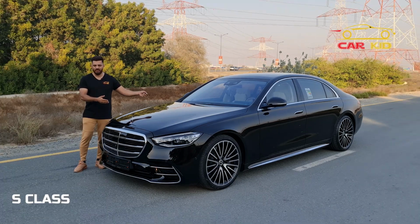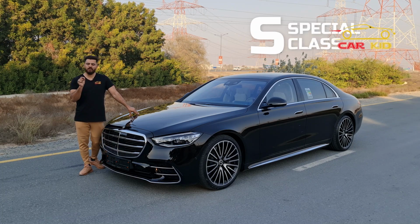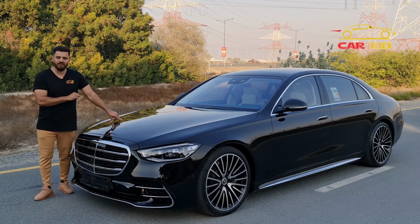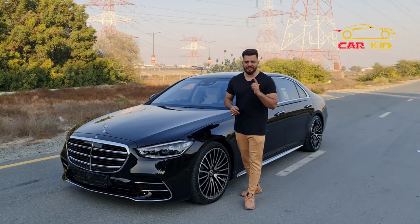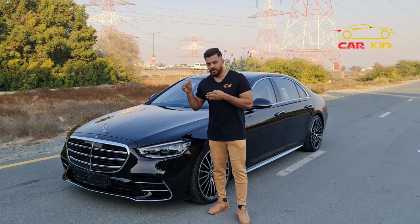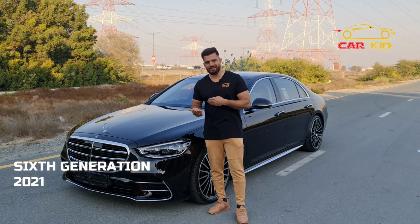The new S-Class S500. What is the S? This is called a special class in German language. This is the car I was waiting for a long time and it's here now, and today we're gonna review it. The first generation of the S-Class was produced in 1972 and this is the 6th generation and it's in the market here in 2021.